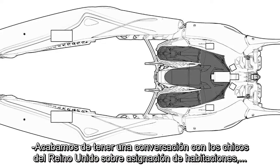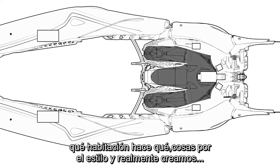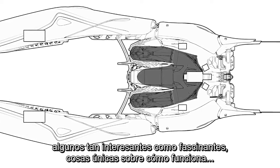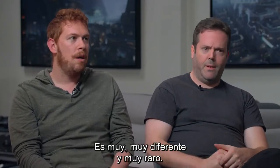Yeah, and we just had a conversation with the UK guys about room assignment, what room does what, and stuff like that, and it's really opening up some really fascinating, unique things about how a Banu crew works, compared and contrasted with a human crew. It's very, very different and very weird.